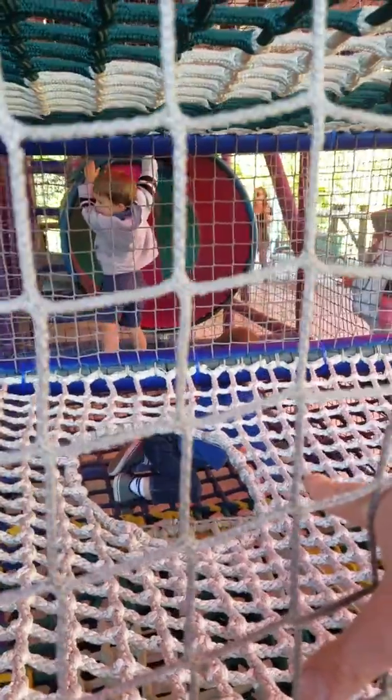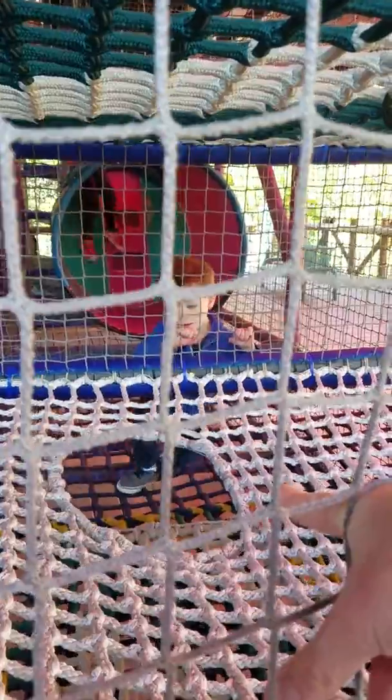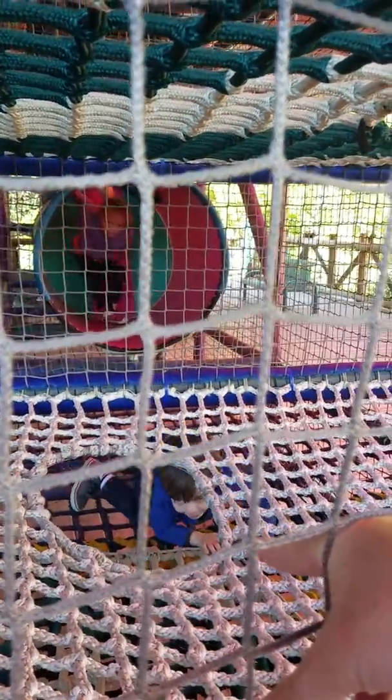Hey, Carter! What are you doing under here? Oh, Carter, you gotta go in the hole. The hole's behind you. There's the holes over here. Got a little lost there. Carter, right here! See it? See the hole? There it is. You got lost, huh? He doesn't want to go.